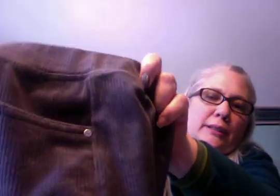And let me see if I can get this. You got these little bling bling, like little rhinestones there. But this is so soft and comfortable. It's not like the old style cords where it's very coarse and stiff. Very soft, and this would be worn right now for the winter time.